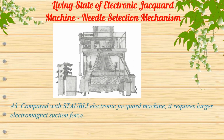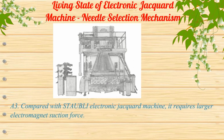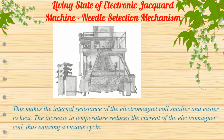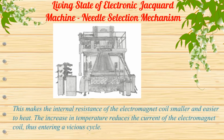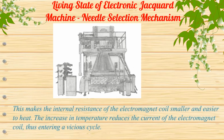A3. Compared with the Staubli electronic Jacquard machine, it requires larger electromagnet suction force. This makes the internal resistance of the electromagnet coil smaller and easier to heat. The increase in temperature reduces the current of the electromagnet coil, thus entering a vicious cycle.